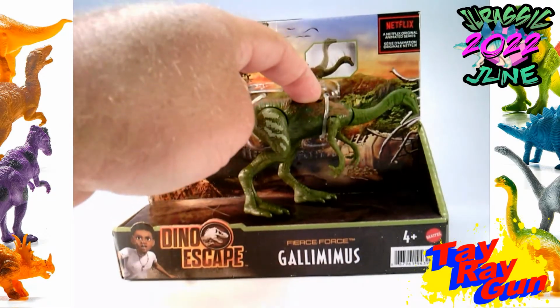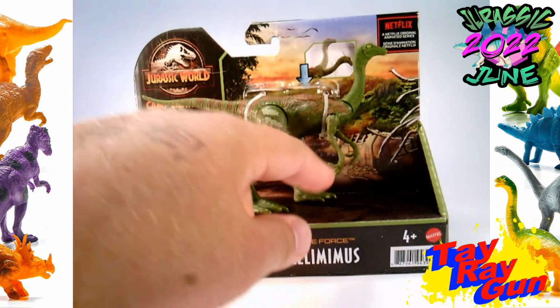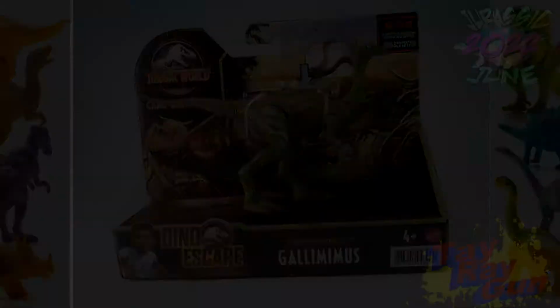Bet if you took this thing and covered it in a whole bunch of feathers, make that a wing, it looked pretty much just like an ostrich. I can see where it gets its name, a chicken mimic.